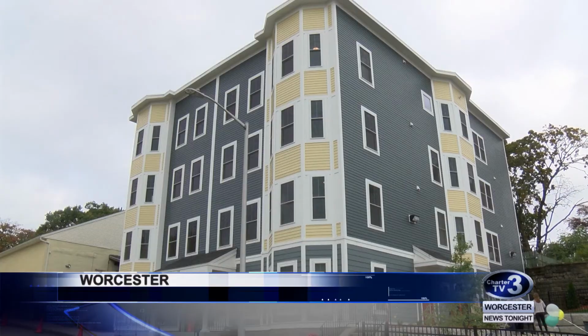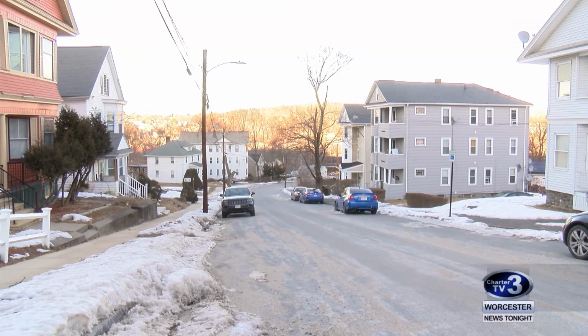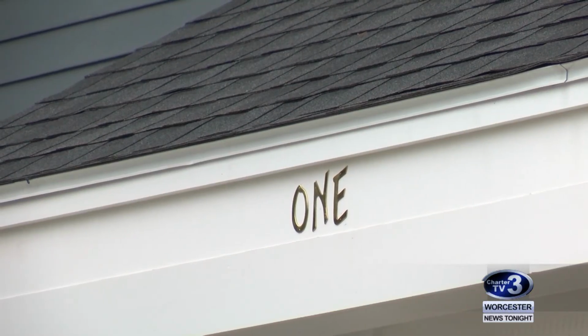City Councilor Matt Wally is proposing a registry for property owners in the city. The registry would only apply to those who rent their property and do not live in it. Councilor Wally says the goal is to create an environment where absentee landlords are forced to take care of their properties. Wally owns a 3-decker here in Worcester. He says he wants to ensure residents have a safe and suitable place to live.